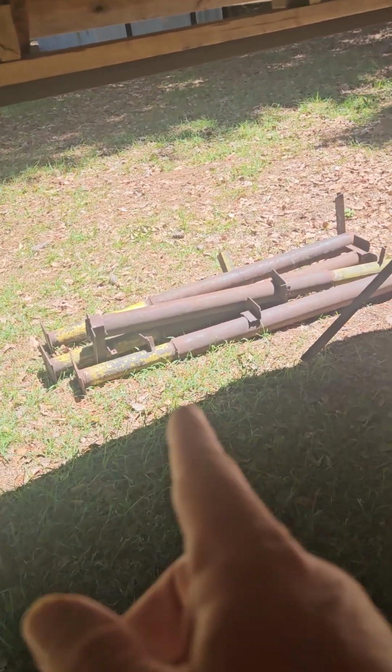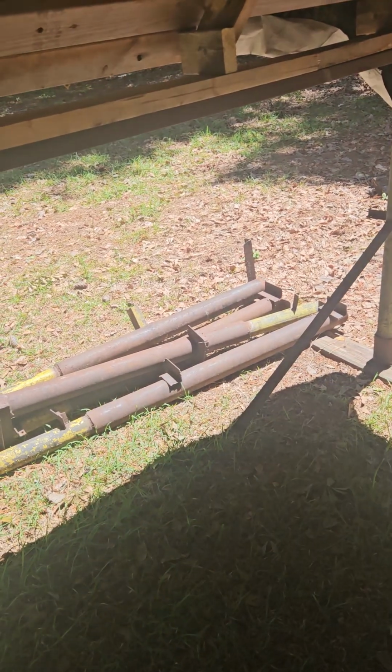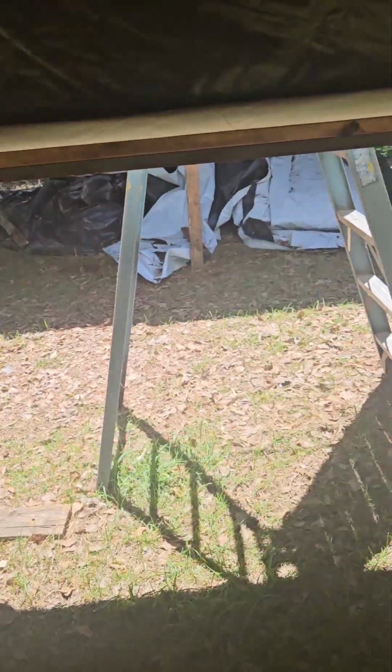There's the other half of the legs. We had to cut the legs off when we took it off the pit at work. Those are going to get welded back onto the bottoms of these 4 legs, which will then make it 10 foot tall. So it'll be 10 by 10 by 10.